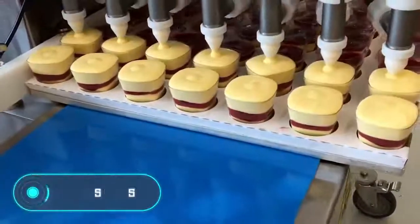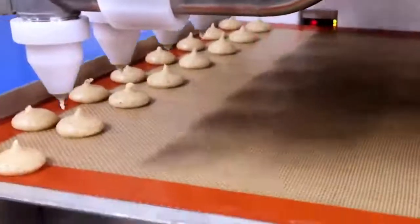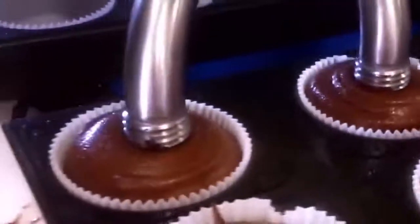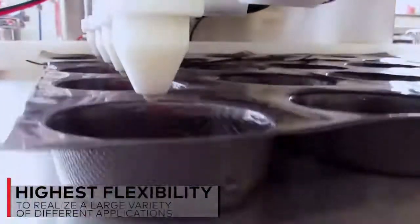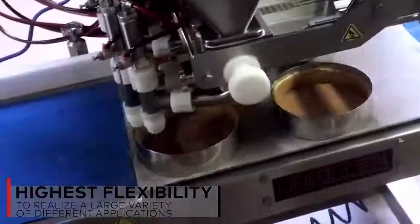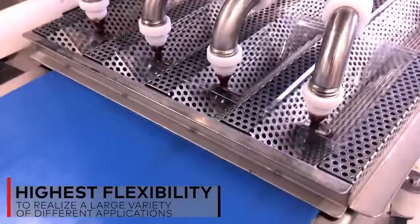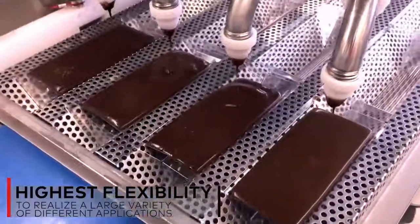Desserts. Surprisingly, today the market offers many different machines that can be used to make any dessert automatically. Human participation is minimized. The specialist only needs to program the computer and make sure that the equipment works flawlessly. The most popular devices used in pastry factories are dispensing machines.